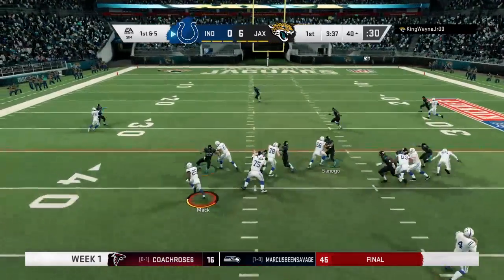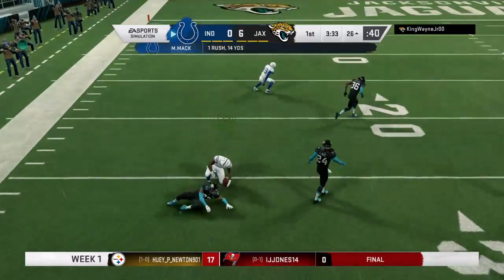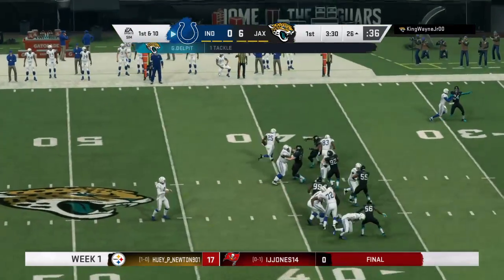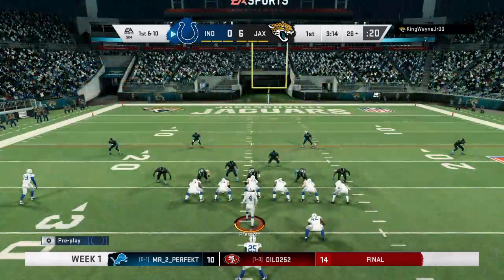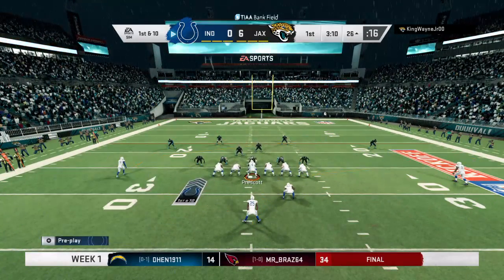Out of the gun, here's a give to Mack. And he works it past the 30, almost to the 25. A 14-yard gain for Indianapolis, and also move the sticks. Coming in, he really liked his chance of having a big year based on a terrific offseason. And runs like that on opening weekend show that he's right.